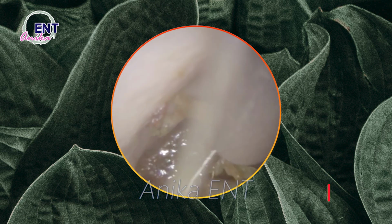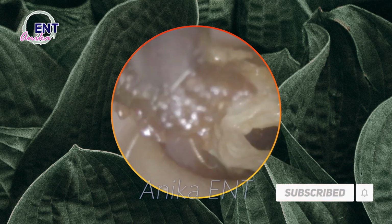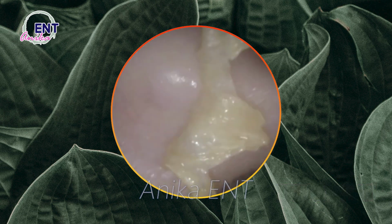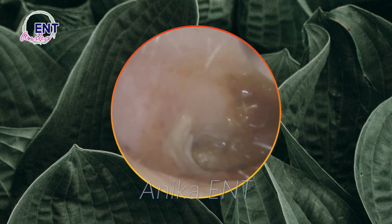Let's start by discussing one of the most common causes of ear blockage: earwax buildup. When earwax accumulates and hardens, it can create a blockage that impacts your hearing. But fear not, you can safely remove earwax at home using a few simple steps.